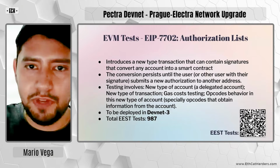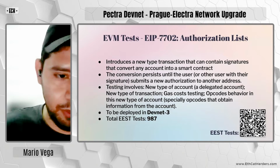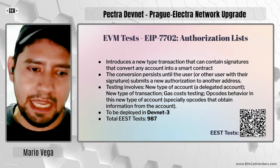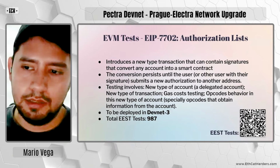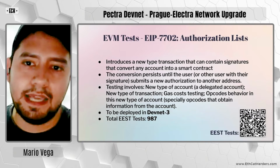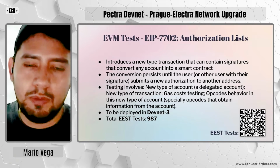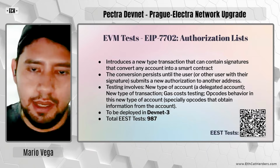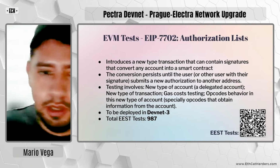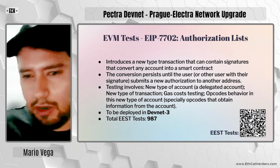Also, this is the new feature that is going to be tested in Devnet 3, which I think Parithosh will talk a little bit more about. There's also something important here: there's a lot of cross-EIP testing in this case, because when we test something for the EVM, we are not only testing this new EIP in an isolated fashion. We also have to go back and look at what previous tests this EIP affects and how we can update them to test this in conjunction with new features.